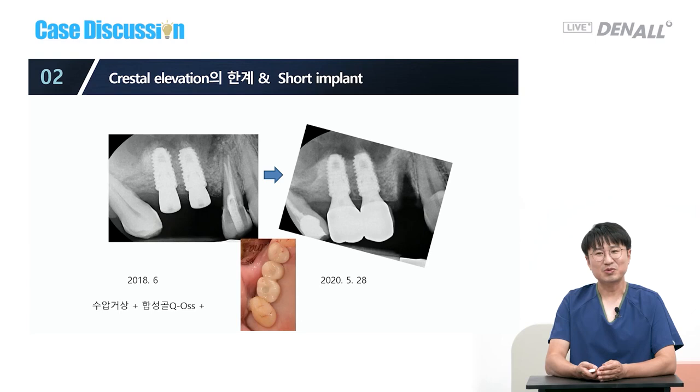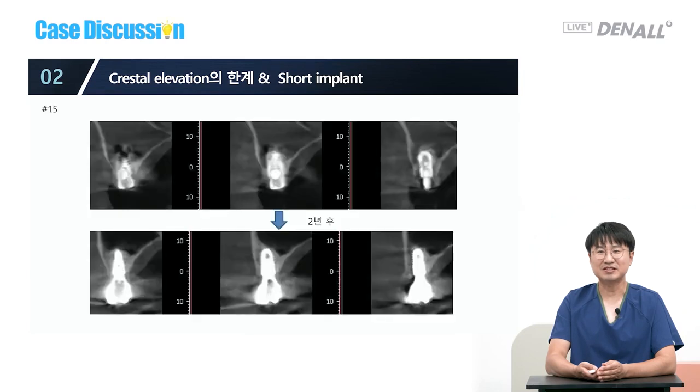So now looking back, I feel this was QoS plus that was used. So beta TCP volume is high here, so it's a bit more resorbable. So I secured a lot of space, and still, bone has been formed very well. This is because the resorbable material was used, and the wall formation was also done well.